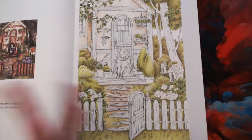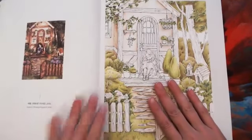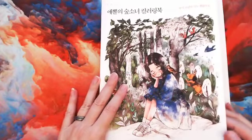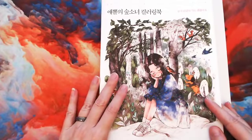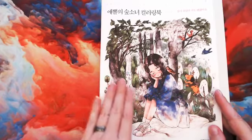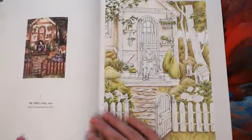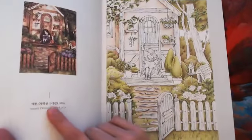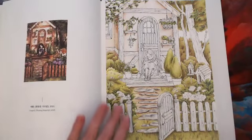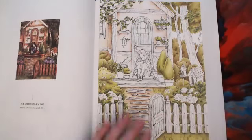I'm gonna wait for some people to get in here. You see, I've got Forest Girl by Aeppol. Beautiful, beautiful book. I can't say enough good things about this book. And I'm on a page called Waiting Happily. So I'm gonna wait happily for some people to get in here.